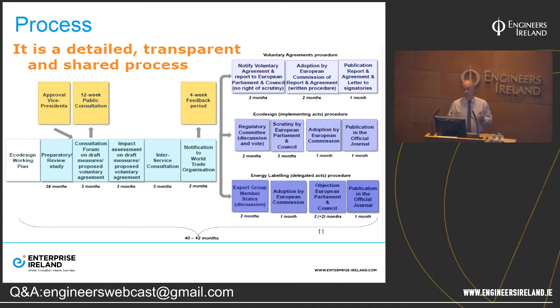And they used consultants most of the time to do preparatory studies on these products. Now, these preparatory studies are carried out with a specific methodology. They're very detailed reports. They're very interesting reports if you're interested in a particular technology, because they look at the market, how these products penetrate the market, the sales, energy usage. They're interesting reports if you're interested in these sectors. They take about 2 years to produce.